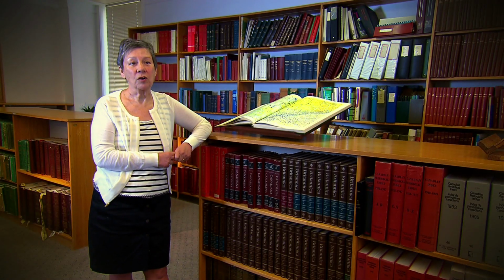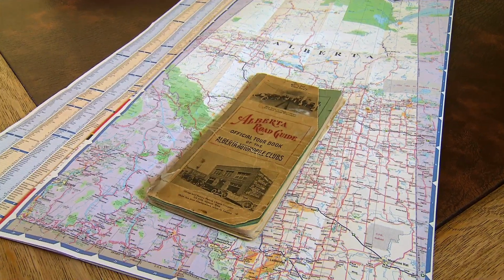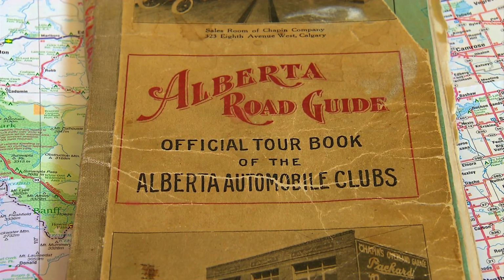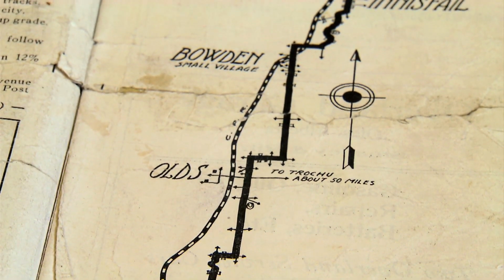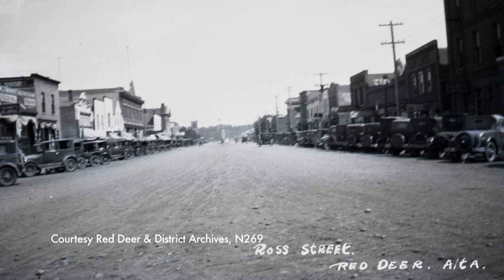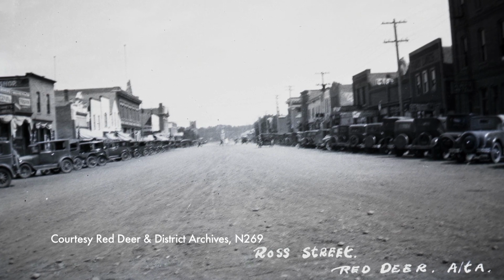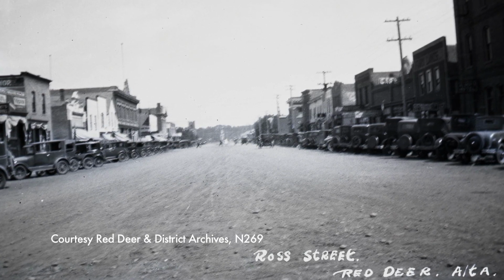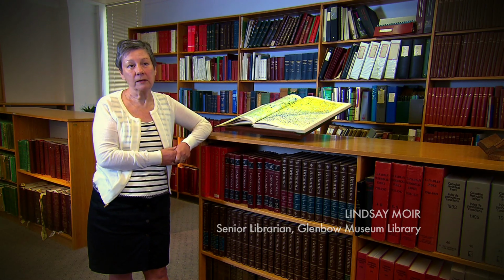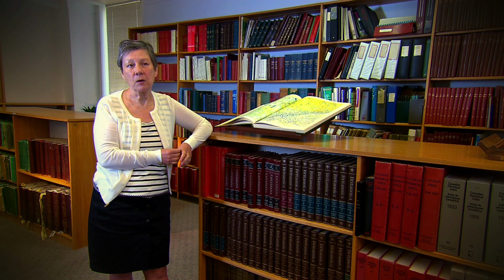There literally weren't the roads. This is called a road guide, but if you look at it, the roads aren't paved. They're what I would think of as a trail, and in fact, they followed old farm trails. There were ruts, they weren't paved. According to Mr. English, who published this guide, they weren't even graded. They just allowed the traffic to pass over them and to knock down any of the bumps that were there. In winter, they were virtually impassable, and in fact, you couldn't drive in winter in many parts of the province.